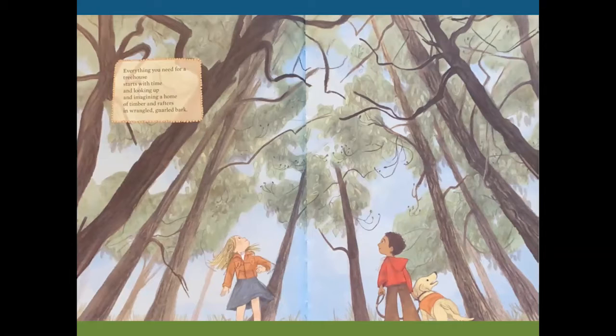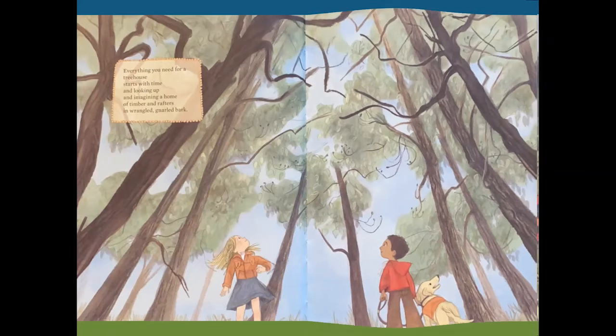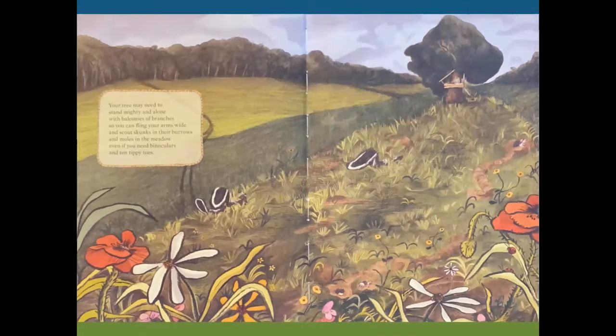Everything you need for a treehouse starts with time and looking up and imagining a home of timber and rafters and gnarled, wrangled bark. You may need to stand mighty and alone with balconies of branches so you can fling your arms wide and scout skunks in their burrows and moles in the meadow, even if you need binoculars and ten tippy toes.